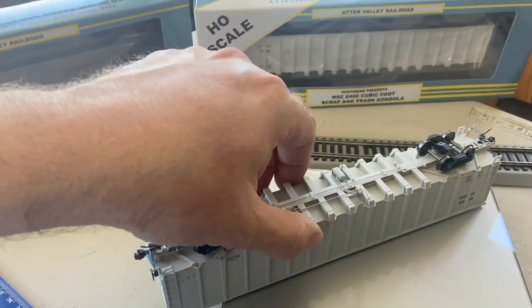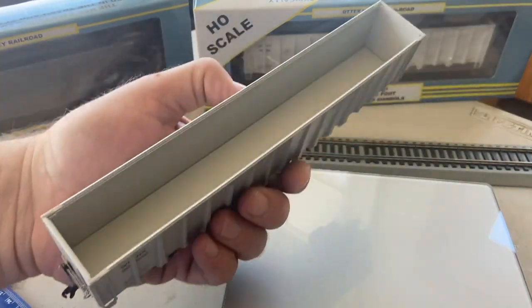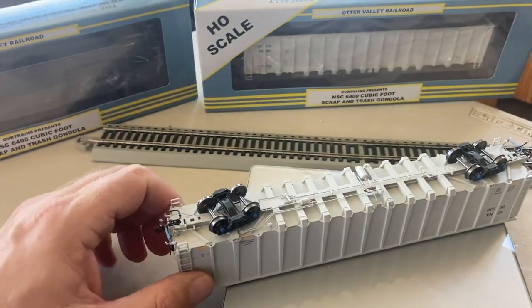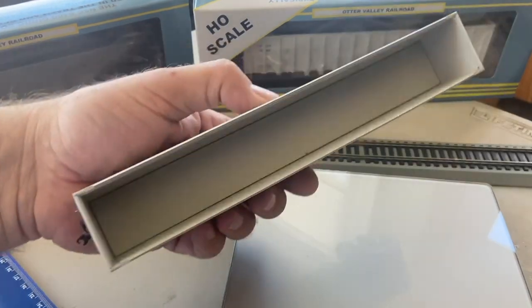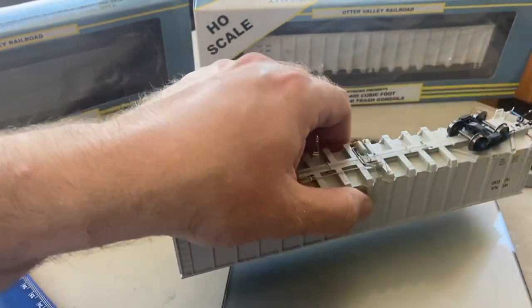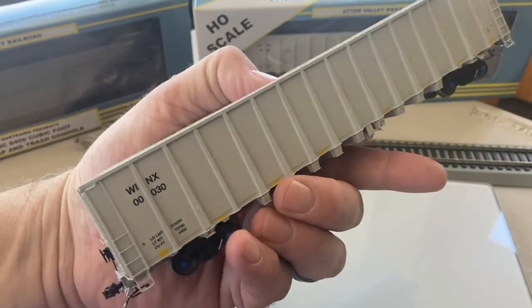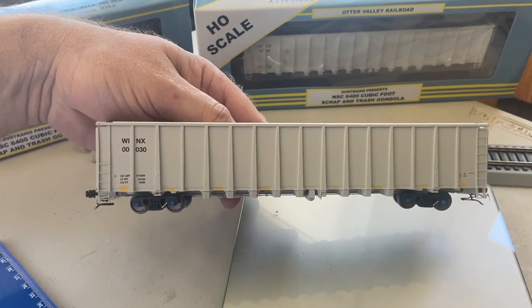To be honest with you, I'm going to be building loads for these cars, because while they look good empty, typically you see them loaded. Unless we're modeling empties coming back, I don't see it being an issue. But again, being a gondola, you can very easily drop a little piece of steel weight in the bottom, again ¼ to ½ ounce. There's plenty of room to do it. It's very, very nice.